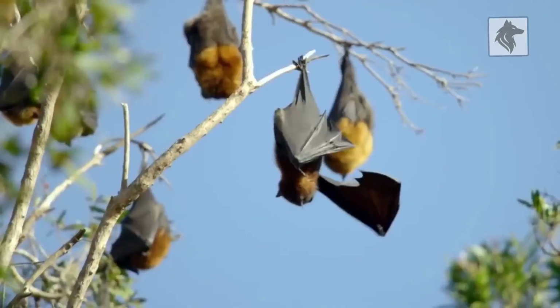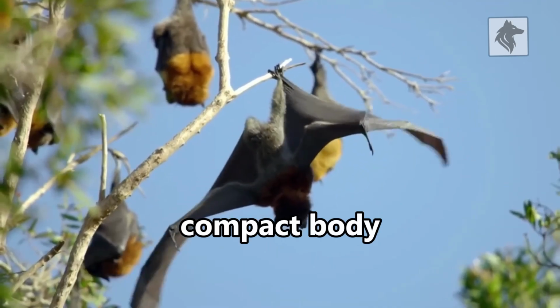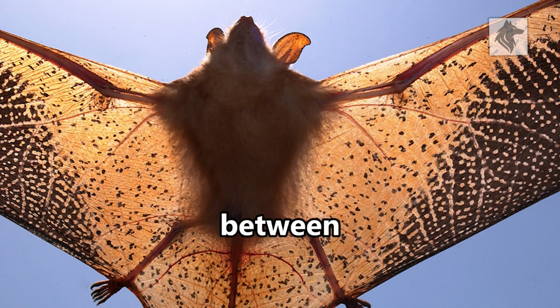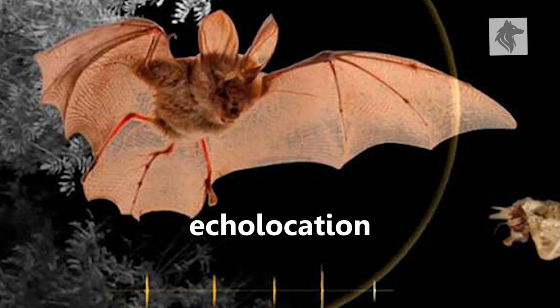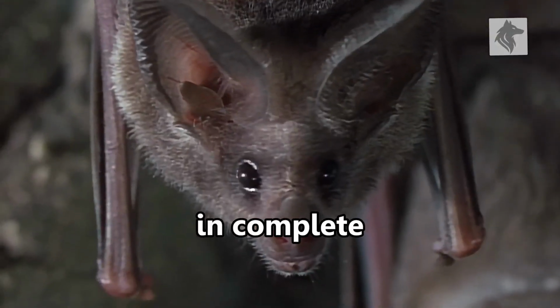Insectivorous bats. In contrast, insectivorous bats have a small, compact body, perfect for quick maneuvers and agile flight between branches or even between buildings. Their ears are large and highly mobile, playing a crucial role in their echolocation system and allowing them to pick up even the faintest buzz in complete darkness.